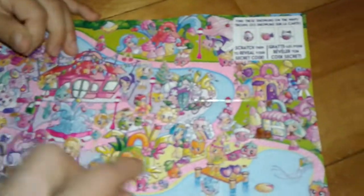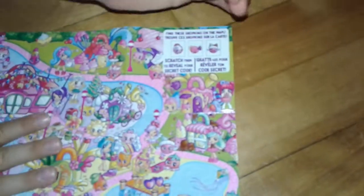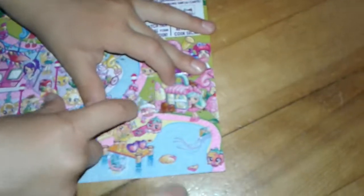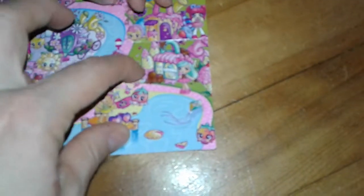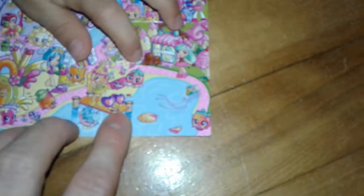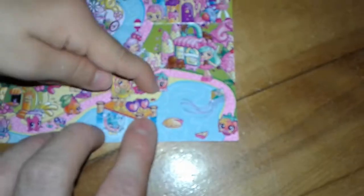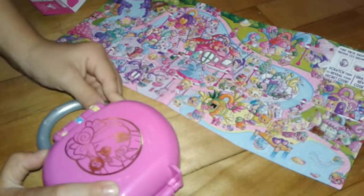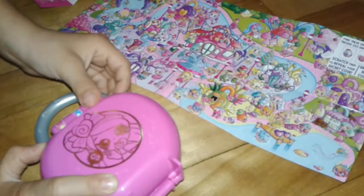Okay, and what's the last one? We need to find this one. And I already found it. It's right here. Okay, so scratch it. Scratch and reveal. Yeah, scratch it. Can I do the rest of the scratching? Yeah. Okay. So, that's your code. The yellow has to be the symbol. Okay. The yellow. Yeah. Here, hold on. Let me try.